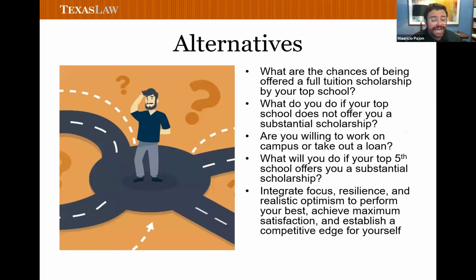Okay, and then lastly, consider your alternatives, right? What are your chances of being offered a full tuition scholarship by your top school? Maybe they're really, really good, but what if they're not? What if your top school doesn't offer you a substantial scholarship or a scholarship at all? Then you have to start considering, are you willing to work on campus? Are you willing to take out a loan? What do you do if your top fifth school offers you a substantial scholarship? Would you consider going there if they're giving you full tuition?